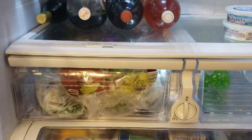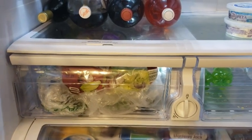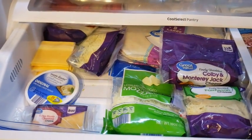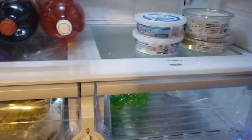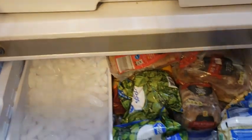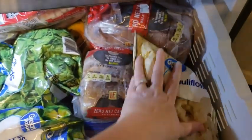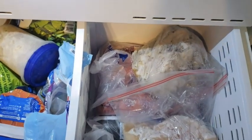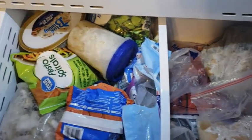In the vegetable keeper, we generally have a cucumber or two, some onions, a few salad fixings. This drawer is usually bottles of things to take on the go. Down in this drawer, some tortillas and some cheese, some meat, hot dogs. We've got pepperoni in there. And then I'll show you down here. Oh my gosh. Down here we have some veggies. We have a couple loaves of bread. A little bit of ice cream. We try to save turkey carcasses and stuff for me to make soup out of. We've got a little bit of chicken down there. And then the meat in the bottom is what we just got from the haul, which was ground beef. And then some more veggies and stuff over here.